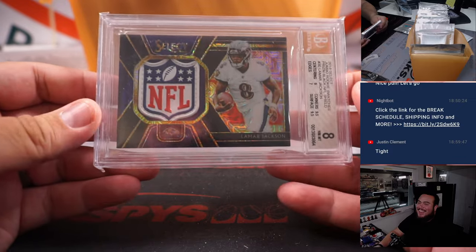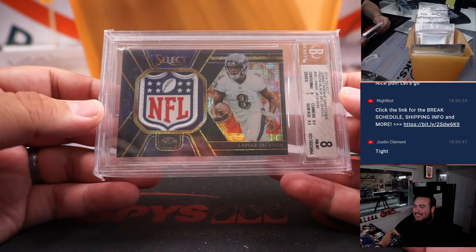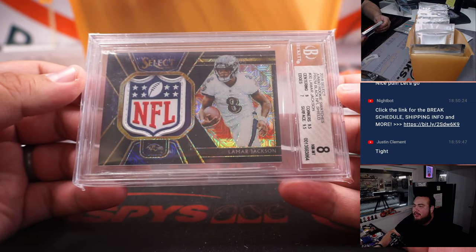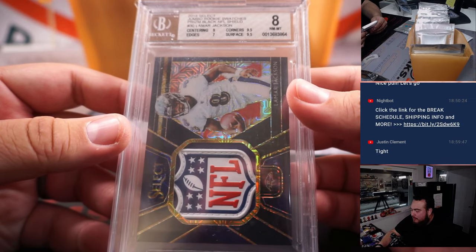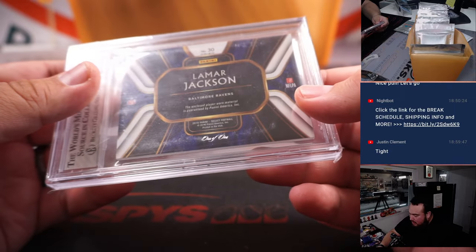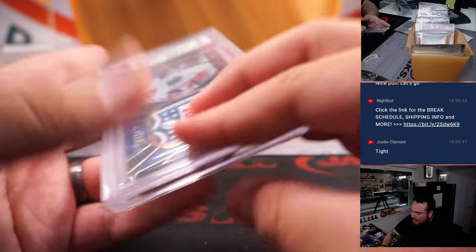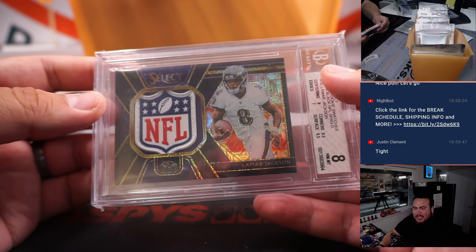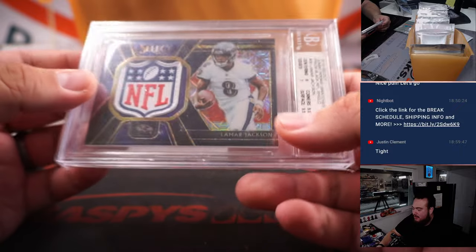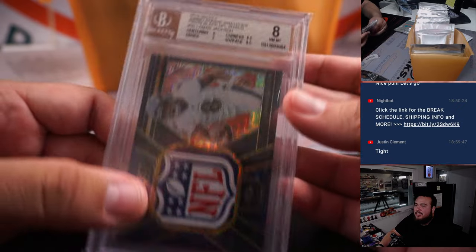Wow, look at that. The first pack got a big sell sheet hit: 101 Lamar Jackson NFL Shield. That's from 2018 Select. Isn't Lamar Jackson 2018? Technically, yeah, it's a rookie, right? Yeah, I'll say that's a rookie Lamar Jackson.